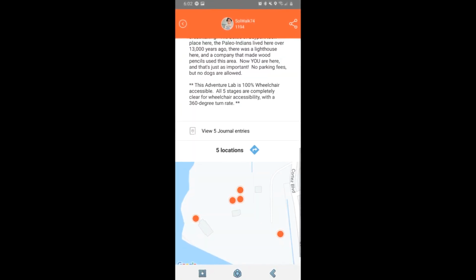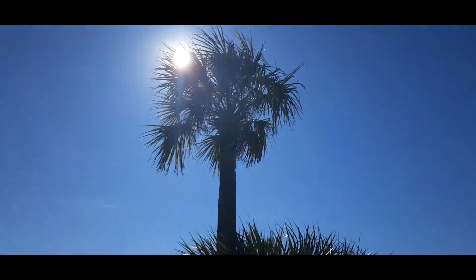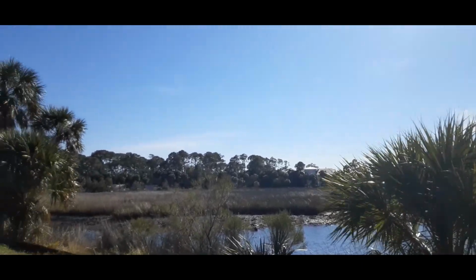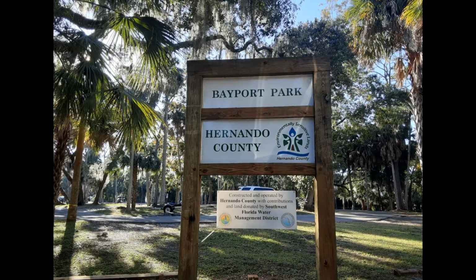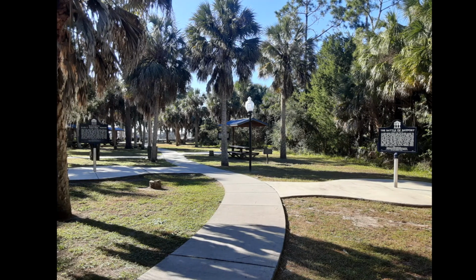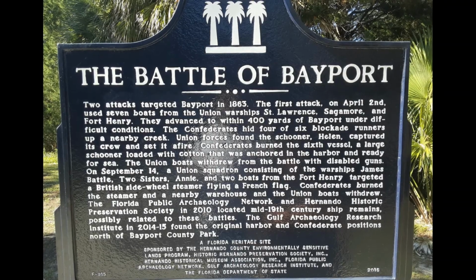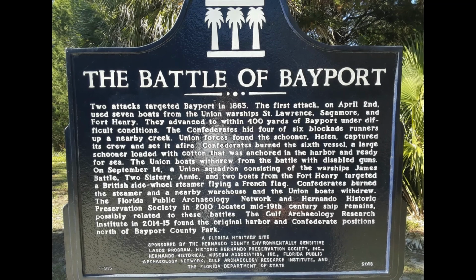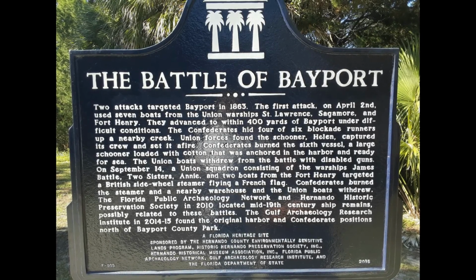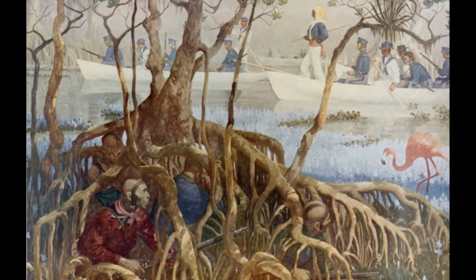terrain 1 cache because it is 100% wheelchair accessible, you'll see a lot of plaques, and these plaques explain a lot of different things that happened at Bayport, Florida. The Battle of Bayport is all about two attacks that targeted the bay in 1863. In 2010, the Florida Public Archaeology Network and Hernando Historic Preservation Society located mid-19th century ship remains, possibly related to these battles. The Gulf Archaeology Research Institute in 2015 found the original harbor and Confederate positions north of Bayport County Park. Some fascinating things happened here.